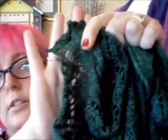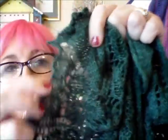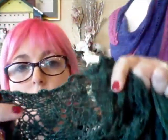The edges of it then have this picot edge border to it. Not sure if I'm managing to capture that. I think that's more me and my attempts to hold it up than the pictures on Ravelry. They show the colour a whole lot better. I can only apologise for how bad the lighting is in here today.